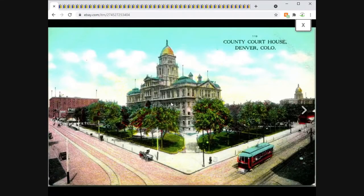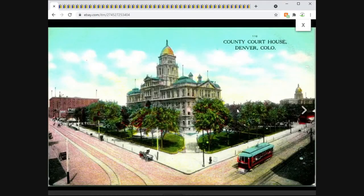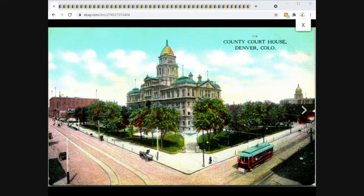Got another courthouse here in Denver, Colorado. A little bit older card on this one. This is a divided back, so we're talking around 1910s, whereas the previous Alabama card would be around the 1940s. Again, very common subject matter here. You see this courthouse appear on postcards many, many times. Mine's a little bit older, a slightly different view than what was out there at the time, so I went a little bit higher.